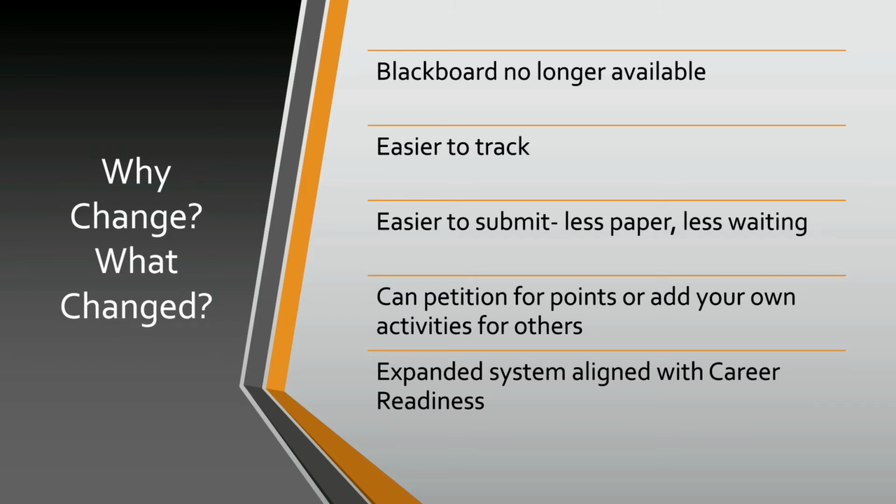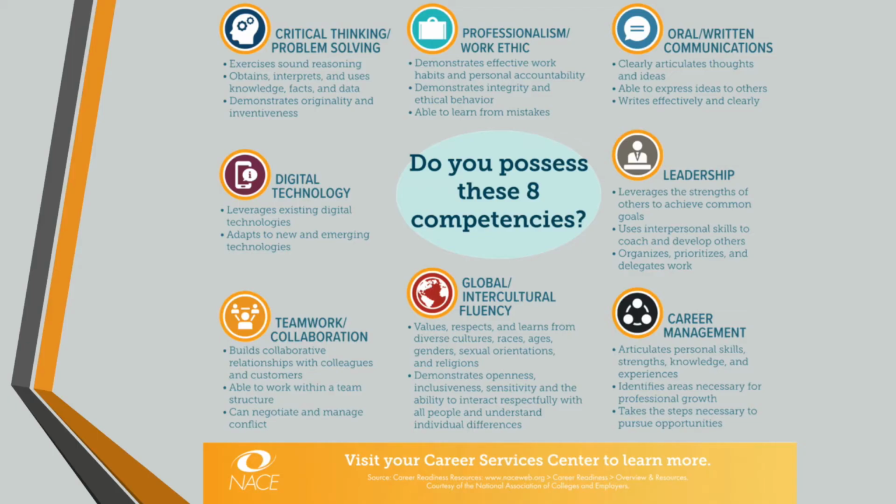And we're also more aligned with the Career Readiness Project through NACE. This is the National Association of Colleges and Employers. This is a career readiness project where we think that you need these 8 competencies, and employers think you'll need these 8 competencies when you graduate. This is what they're looking for in their entry-level positions. They take surveys every year about what they're looking for in candidates, and these are the top 8 competencies that consistently employers are looking for.